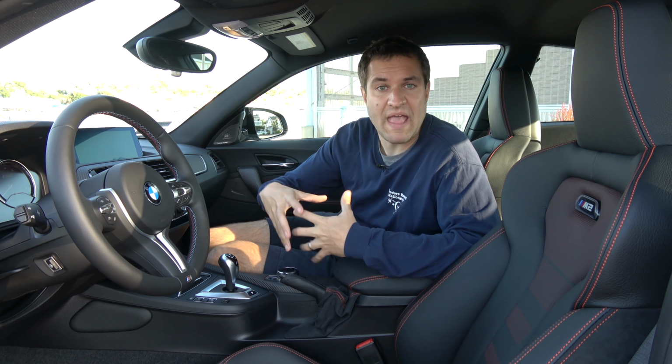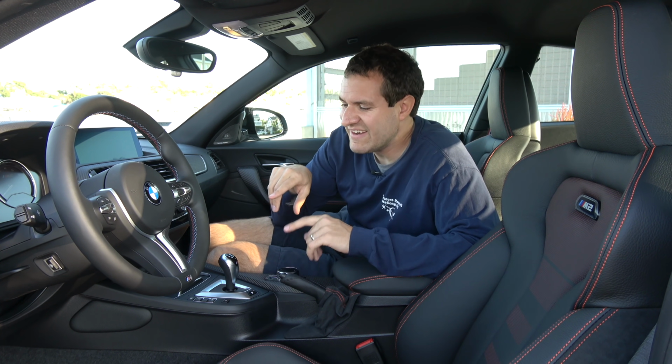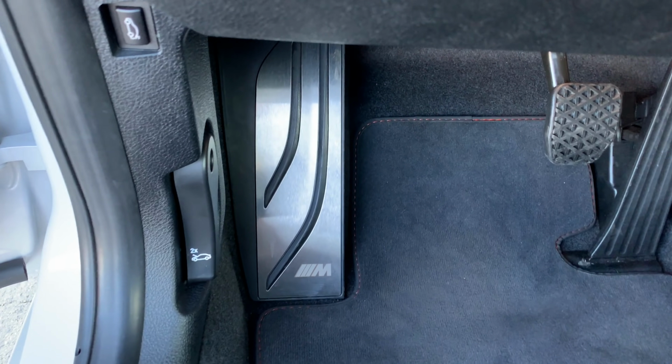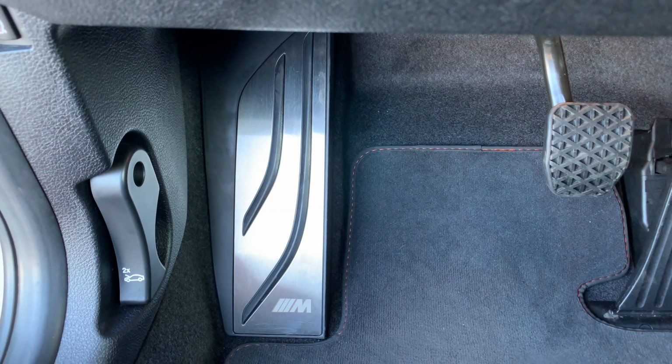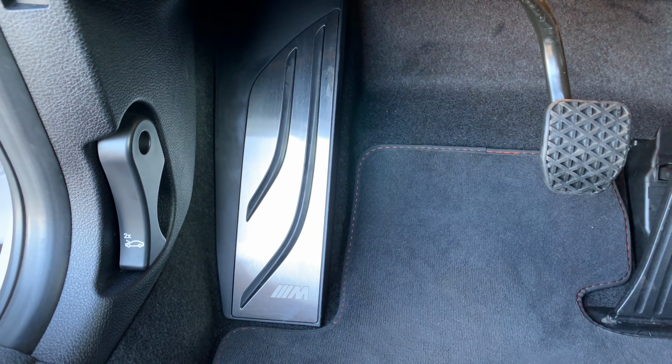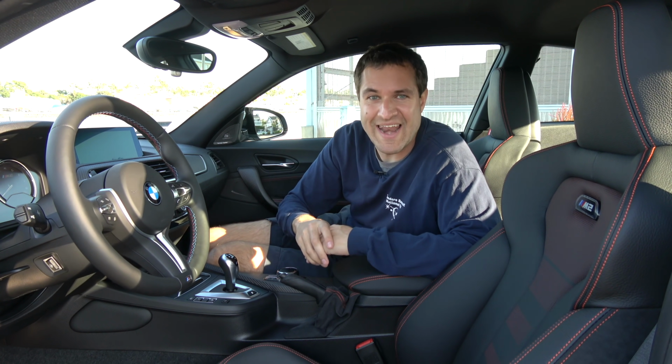But maybe the best M car touch in this vehicle is the dead pedal over in the footwell. Take a look at this thing. This is not your regular plastic or rubber coated dead pedal. Instead, it has these two curvy lines, and it says M at the bottom. It doesn't look like something where you should rest your foot. It almost looks like a plaque you get if you work for the M division and you win some sort of Employee of the Month award. I really like that M dead pedal.